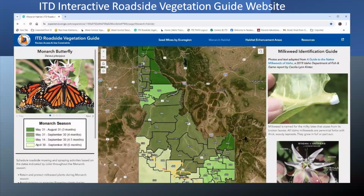We also developed an interactive website with real-time monarch migration timing. If you were to go to our website and choose a specific area within Idaho and wanted to know whether this road system is under the monarch breeding season or migration season, those road sections would turn red if they are within that timing, or they would turn brown, green, or some other color when they were outside that timing. Meaning if it was outside the breeding or migration time, then they could continue doing whatever practices they needed to without disturbing or causing any issues with monarchs coming in and out of Idaho. Next slide.